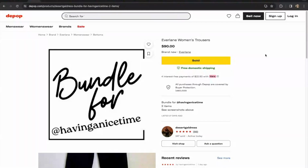Moving on to Depop sales, this was actually a bundle sale. When a buyer sends offers on more than one item, I message them and let them know that I can bundle it so they save on shipping, and then also I can ship them together, which is easier for me.